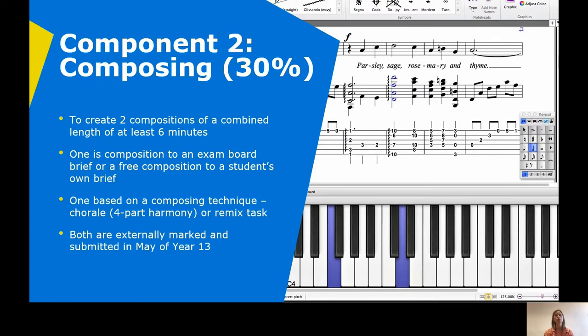And see if that appeals. And as with performance work, the composition coursework is externally marked. So all of your coursework is externally marked by examiners. And composition ultimately comes in May of year 13.